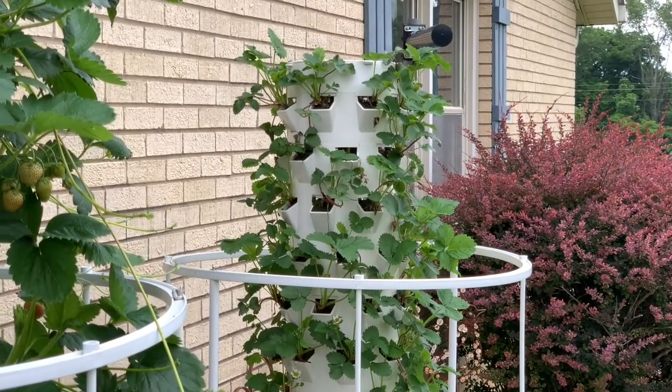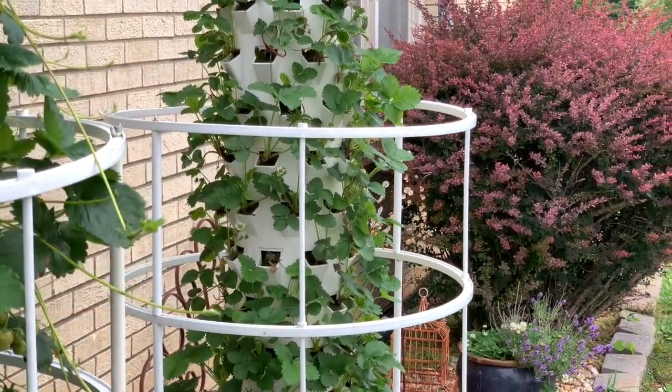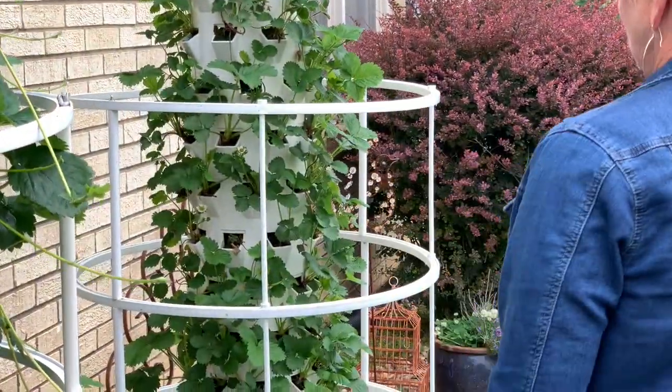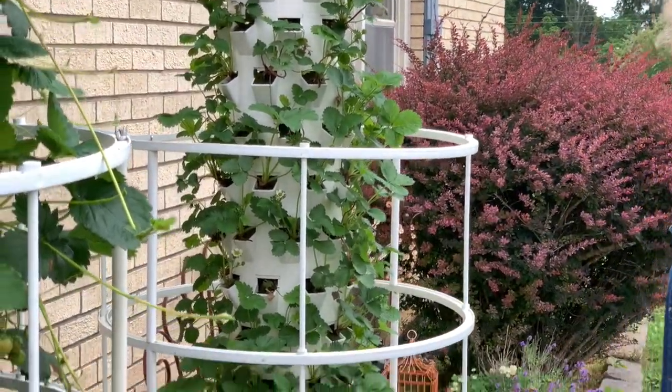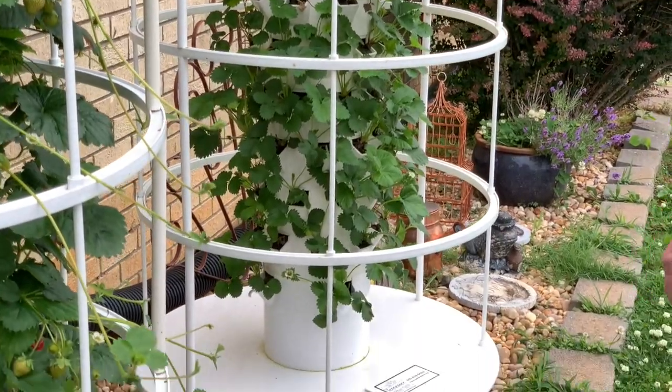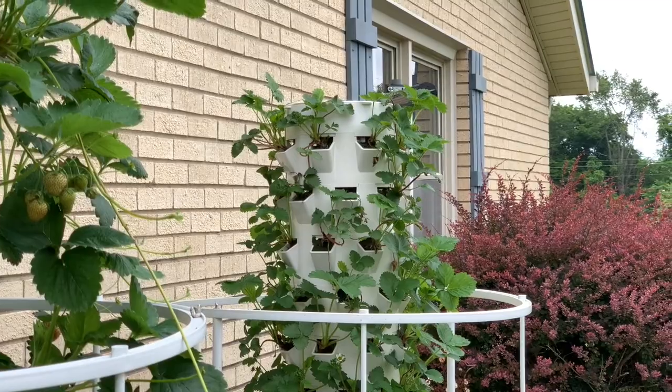A hundred of those? Yeah. Wow. So this tower, you say it holds 100, right? This one over here holds 100. This is our baby cream tower. And I just decided we were going to grow a whole bunch of strawberries on it this year. Wow. That's a lot of strawberry plants. Yeah. And when that blows up, back off, it's going to be huge. It's going to be wonderful.